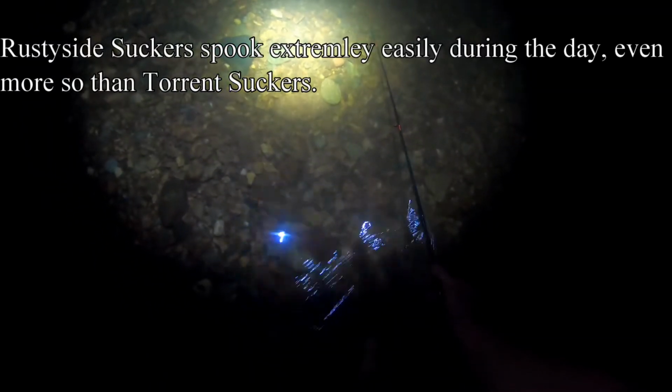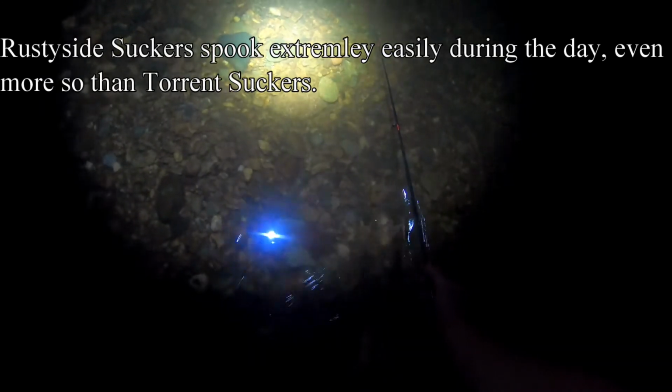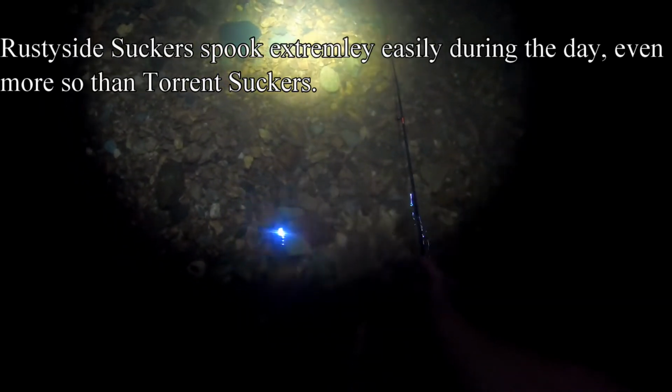Oh, it's freaking out. It's freaking out. See, rusty sides are like this. They just don't eat at night. Every now and then you'll get one that eats, but it's so rare. That's pretty much the only way of seeing them, is just going after them at night. Otherwise, they're in torrent-loving habitat. It's just impossible to get in with sight fishing. Or, you know, cast fishing, I guess. See?